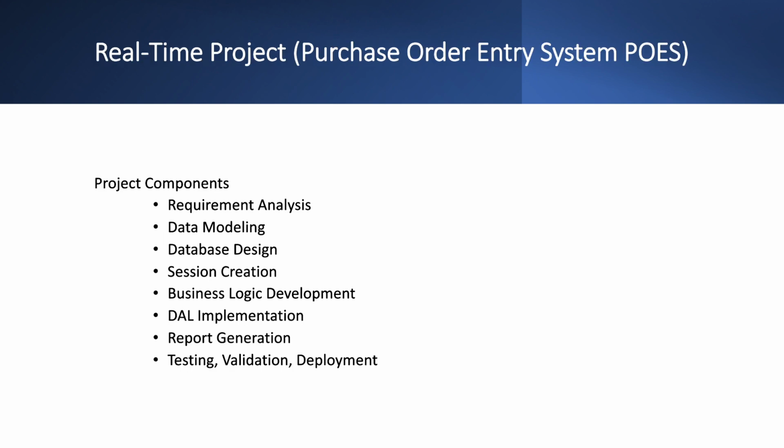So we are going to work on a real-time project. During this project, we will have different stages, and in different stages you will learn all these things. You yourself will do the requirement analysis, data modeling, database design, session creation, business logic development, DAL implementation, report generation, and after all this you have to test it, and if the test is successful you have to write the validation checks, and then you have to deploy. All these things are done by yourself.